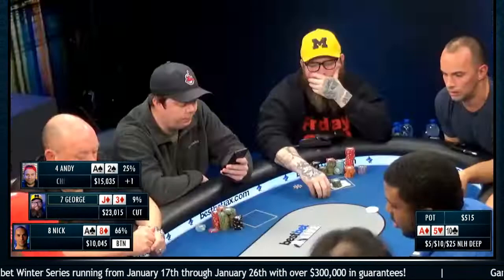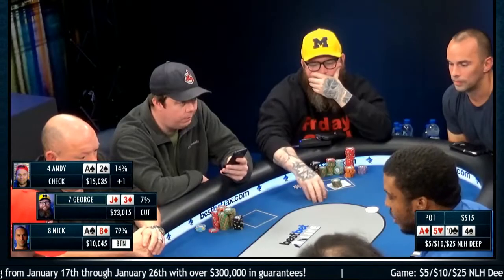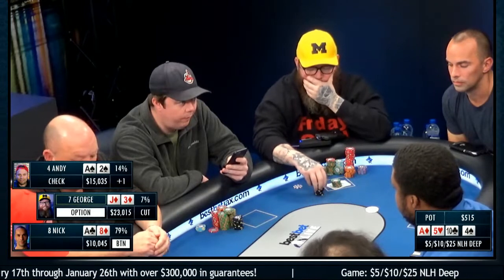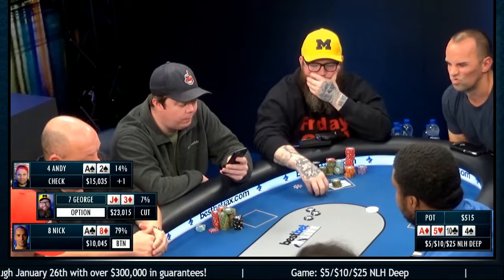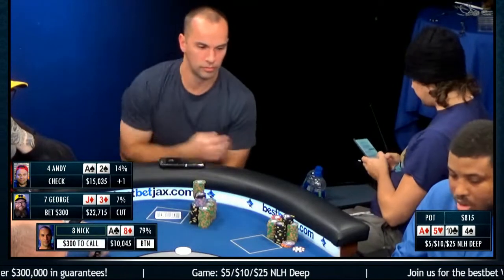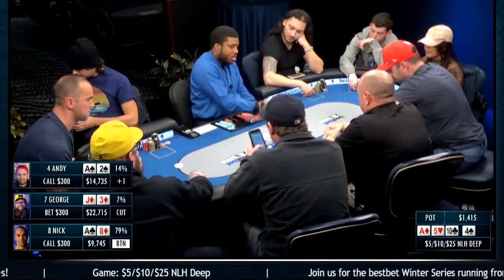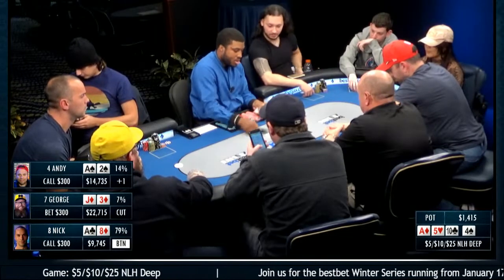Both Ace players 10-5, out-flopping George. 1 diamond. Okay, turn card. Spicy. Andy turns a gut shot with his top pair. Nick has the best hand with his 8 kicker. And George, with just a gut shot, fires out 300. Both players call.